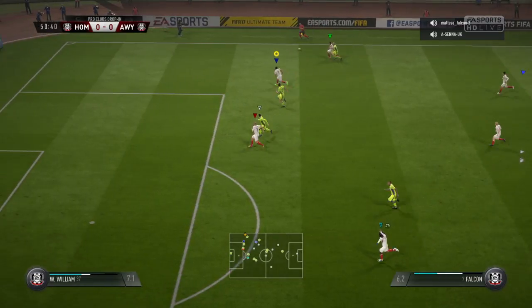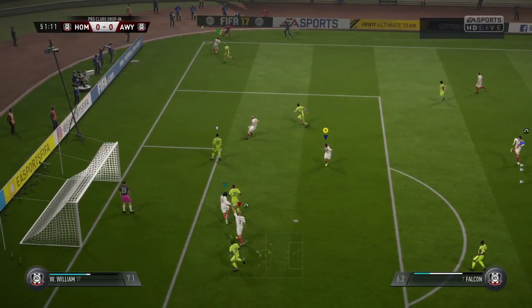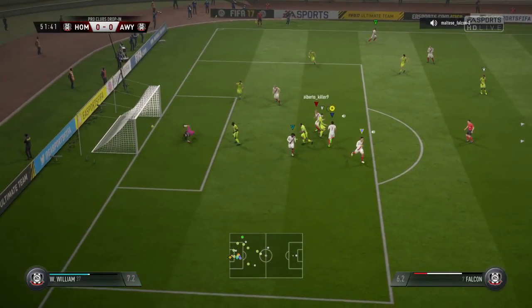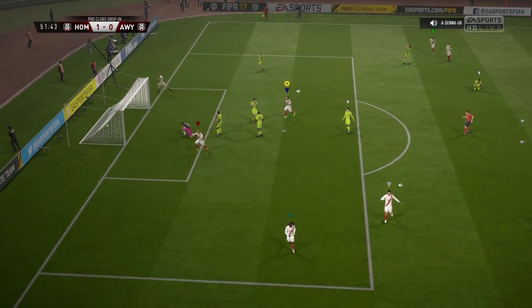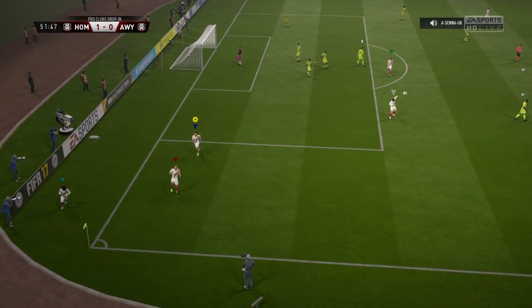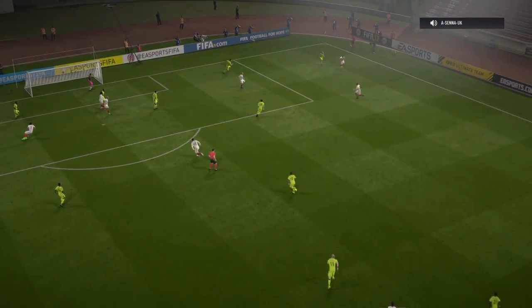There's good progress with this attack. Crosses in, and he heads it for goal. And they've scored, they've taken the lead. Goal there was superbly taken.